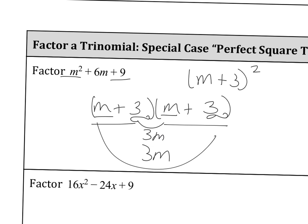There's a pattern here that you might recognize if you know your square numbers well. Square numbers are like 1, 4, 9, 16, 25. If you've never seen these, this is 1 times 1, this is 2 times 2, 3 times 3, 4 times 4, 5 times 5. So 36, 49. If you know those numbers well and you notice them at the beginning and the end of a problem, then this special case might be in play.